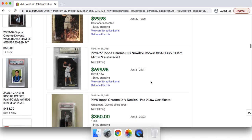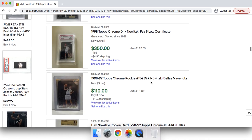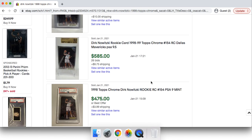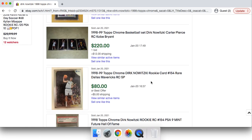So Dirk Nowitzki, his cards have been on a tear recently. Everyone kind of knows him for the 2011 finals. Obviously, Dirk, one of the best European players of all time, if not the best European player of all time. And I'm personally making a bold prediction that sports cards are really going to grow globally amongst the next year or two.